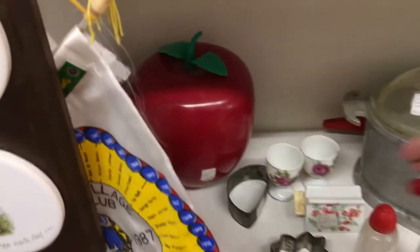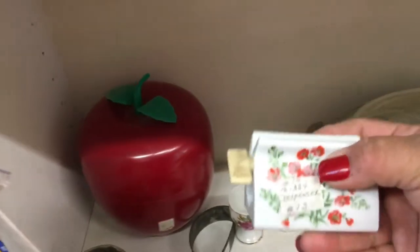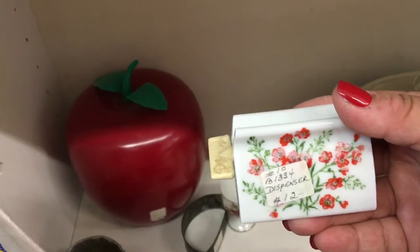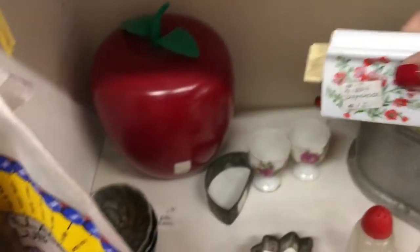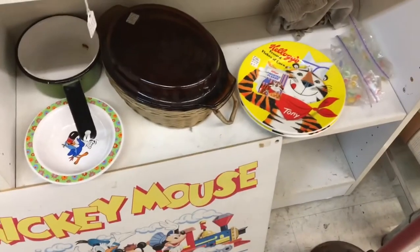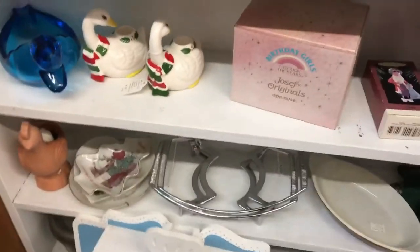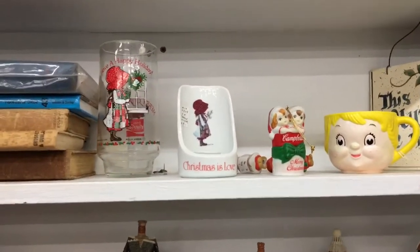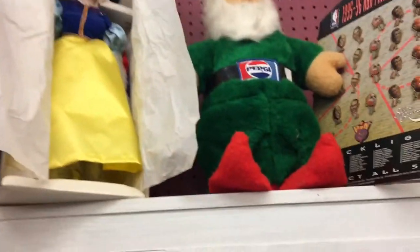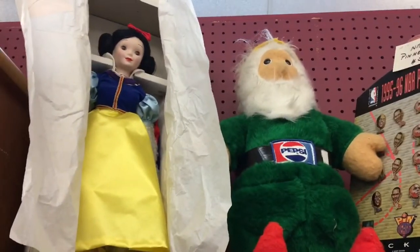They've got some cute stuff. And then look at this. It's for your toothpaste. That's a fancy toothpaste squeezer, squisher, whatever it is, but that's cool. There's something for everything. Kellogg's. Some creamers. And Campbell's Kids. That Pepsi Elves kind of scares me.